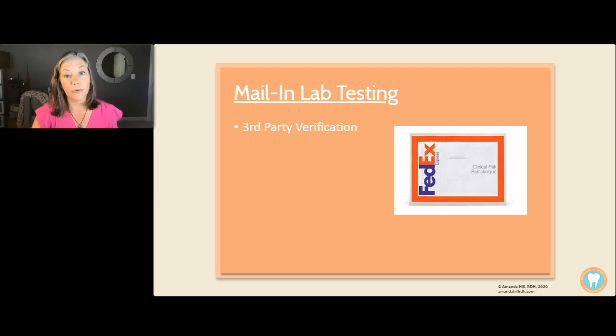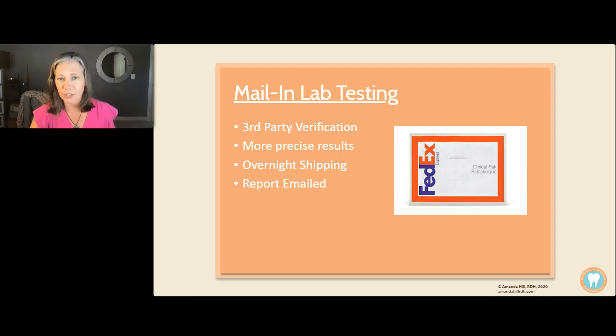And I will tell you that compliance specialists are telling me this is one thing that boards are looking for. They're coming in and asking about your dental unit water lines, so make sure you're taking care of them. You get more precise results with a mail-in test. It does require overnight shipping, so it's more expensive than an in-office test, but you get a report emailed back to you, and darn it, I'll put that report up on your social media. Show patients what you're doing to take care of them. You get your results in 1 to 7 days, depending on which method you pick.